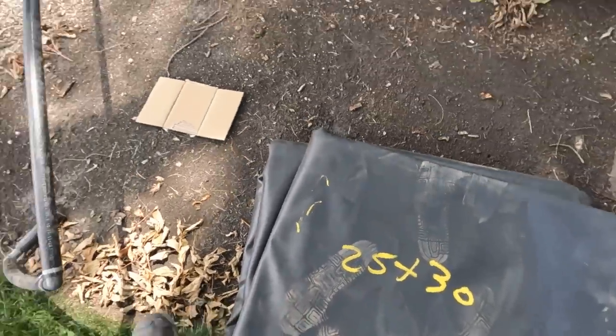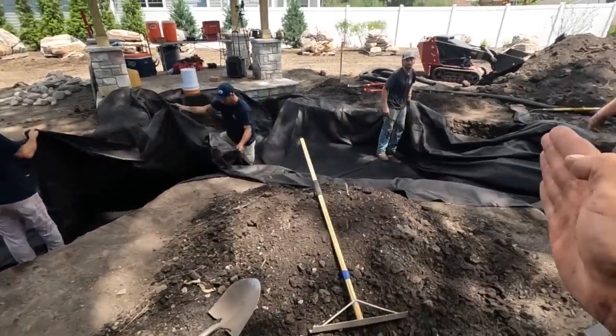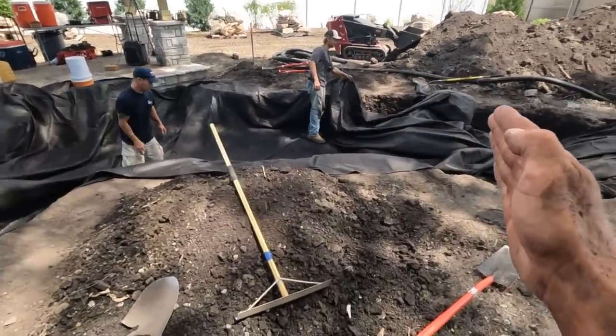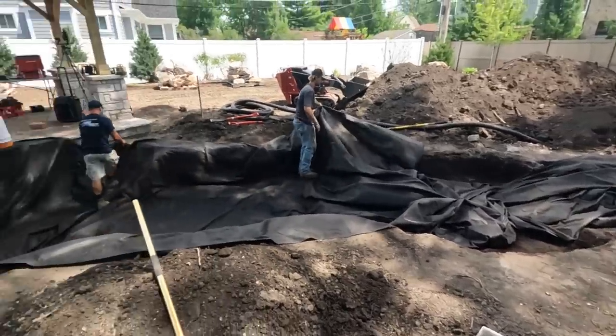So we're going to get this liner in as soon as we get all the geotextile down. That will line this portion of the pond up to about this point here. And then we will seam our two liners together, and that'll be our 15 by 50 running this way. It's about a 30 foot stream, but we always add extra length and width just in case we want to do any manipulation of the stream and really help change the shape. So just to give you guys a heads up, that's what we're doing.